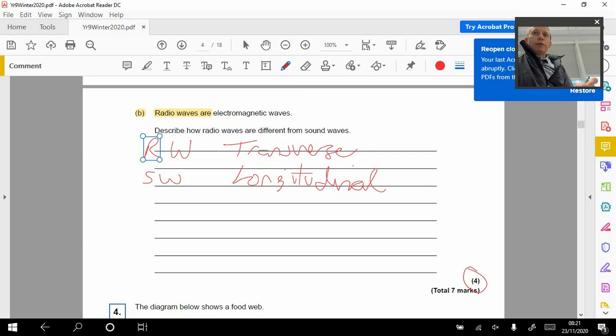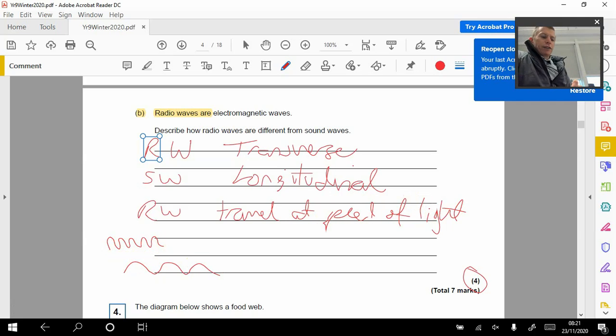And there's 4 marks, so I would aim to make pairs of points. What else can we say? Well, radio waves travel, because they're light, at the speed of light. And radio waves, if you look at them on a wave, will tend to have greater frequencies than sound waves. So again, we can say they have higher frequencies. Because I'm using the word higher, this is key, it's a difference. And lastly, one special feature of radio waves is they can go through a vacuum, they can go through space.